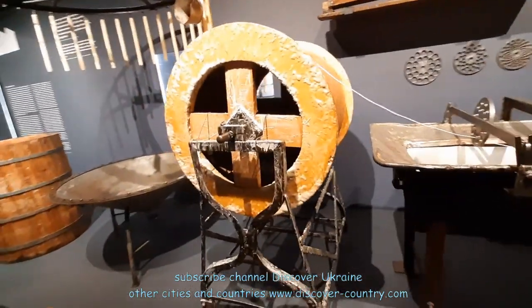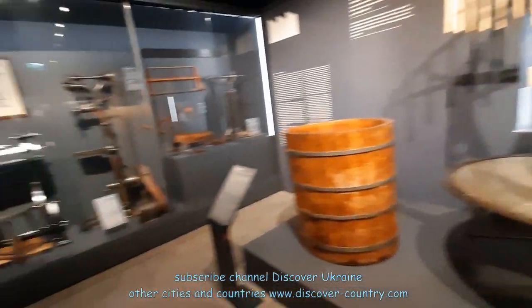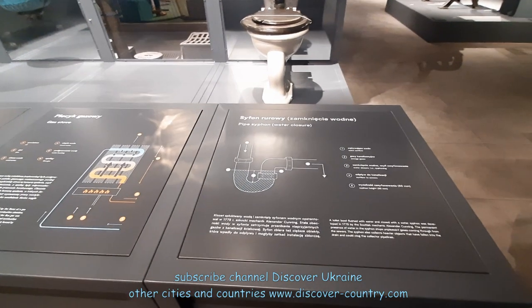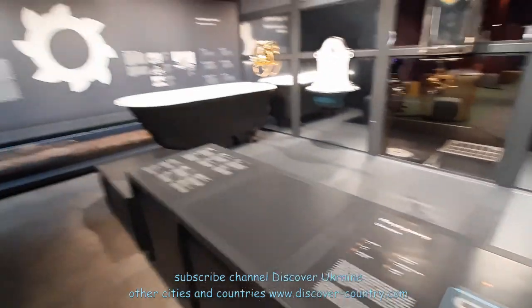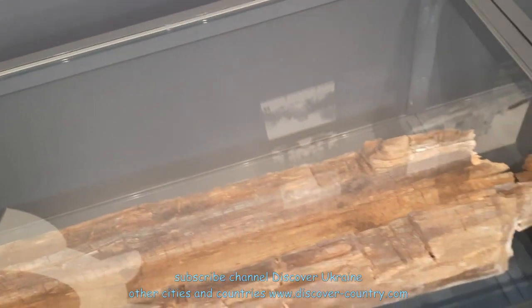This is a special device to produce candles. Yeah. This stand is dedicated to the sewerage system.